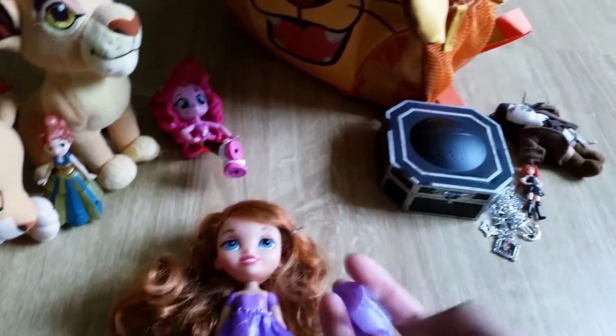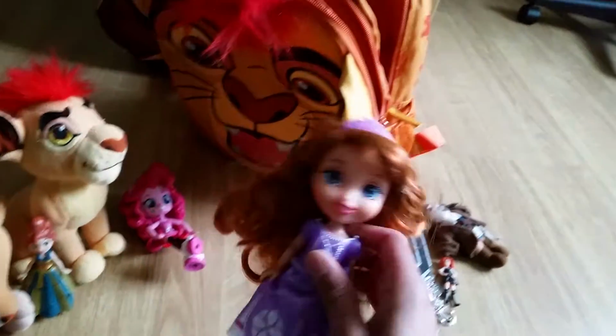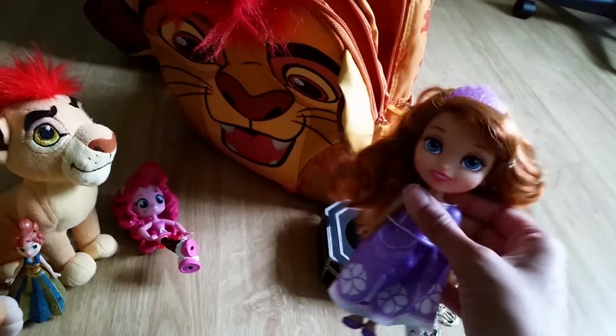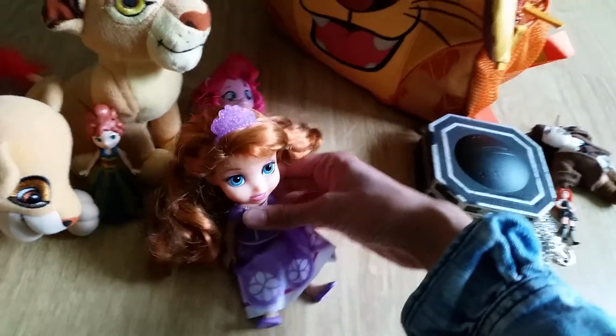Wow, what is this? Let's take this out. Oh, look, oops, is Sophia the first? No, this Sophia has a little snap in here on a skirt, and it's a little bit bad that it comes loose kind of easily, especially when you rotate her arms, but that's okay though. Look, here we have Sophia in a cute purple dress, a super cute Mimi doll. Oh, so, so cute.